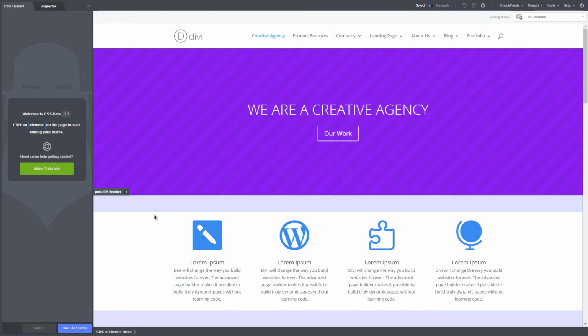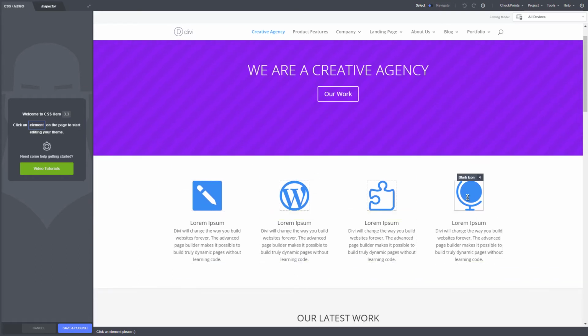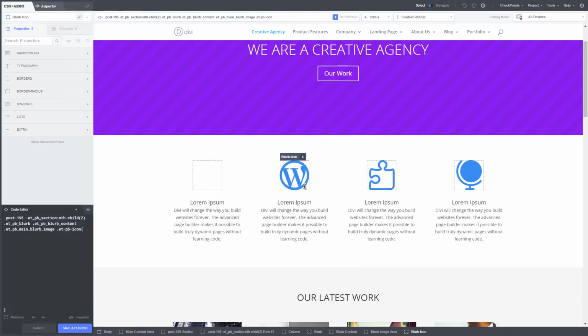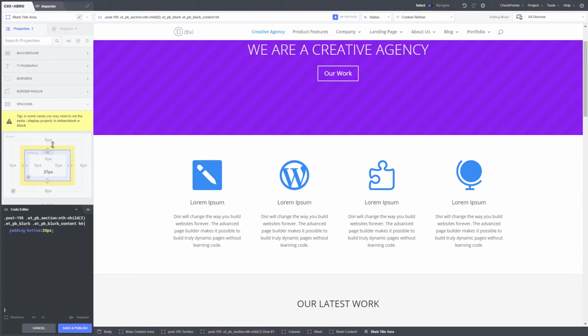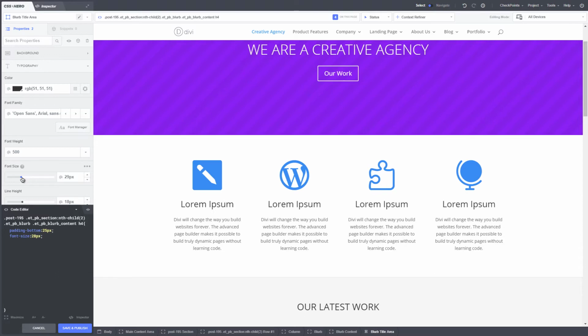So this is another popular WordPress theme. It's called Divi, and we have CSS Hero, the plugin, running here. And you can see once I hover over elements, I have these boxes to select an element, and then once I select something, I have all these controls here, and I can play with spacing, and it's repeatable. I can change font size. I can use the keyboard arrow.